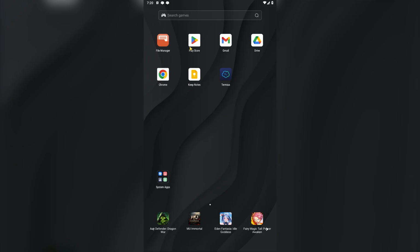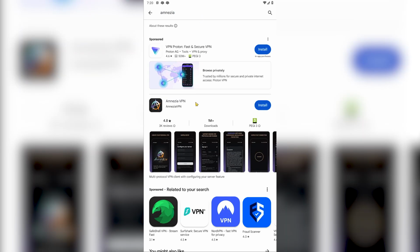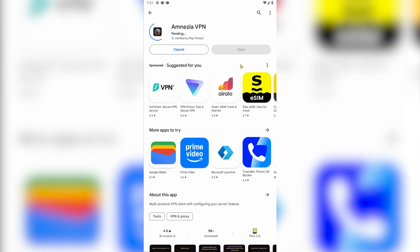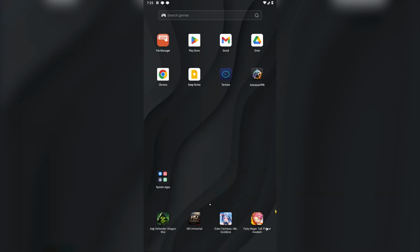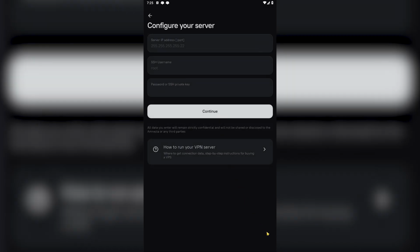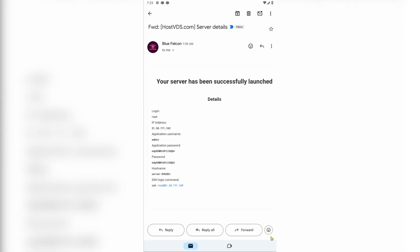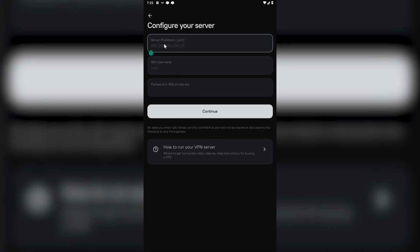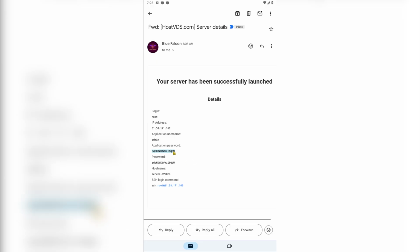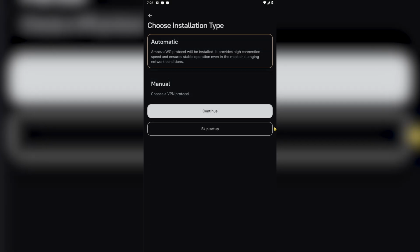Now it's time to install Amnezia itself. Go to the Play Store or App Store, search for Amnezia, and install the app. Open it. Tap Let's Get Started, and choose Self-Hosted VPN. Enter your VPS IP address, your root username, and your password. Then tap Continue.